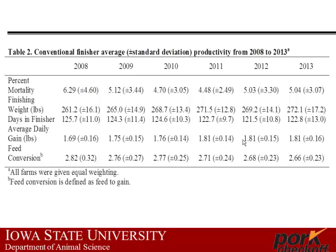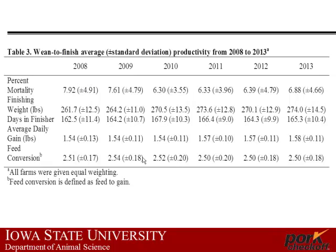And then you can see the feed conversion that can be quite variable. But notice that in 08, we had a 282, and we've continually whittled away at that. I think that's a bit remarkable in and of itself, because the last few years with high feed prices, everybody's been trying to use alternative grains and that kind of thing, and might give up a few points on feed efficiency. And yet, across all the years here, we've continued to make progress with these conventional finishing averages.